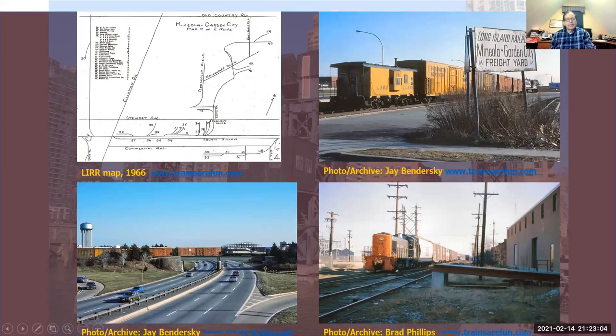You could see the layout of the tracks in the Mineola Garden City Mitchell Secondary. We'll blow that up. And here's one of the freights crossing the Meadowbrook Parkway, the freight yard up here, and another freight train running along the line.